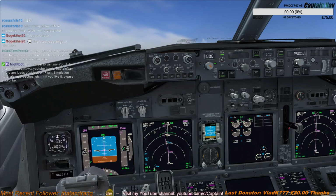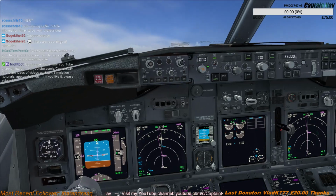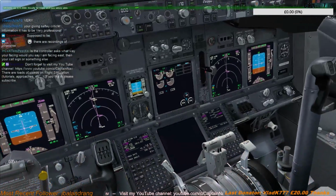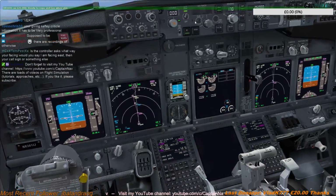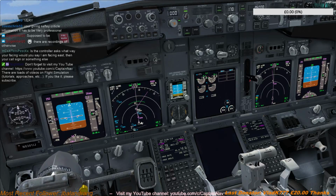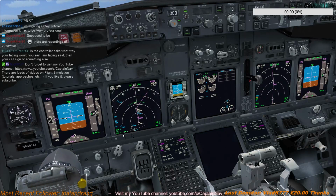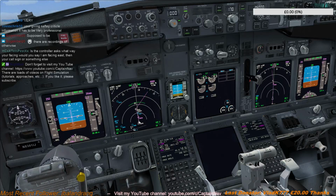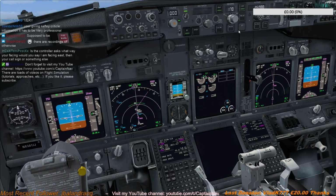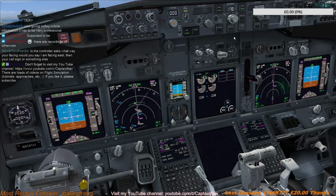So 260 set. That's good. We have the airport in sight. Traffic coming down possibly on downwind, runway 25 left, maybe to land. So we had to maintain 7,000, which was actually part of the departure.